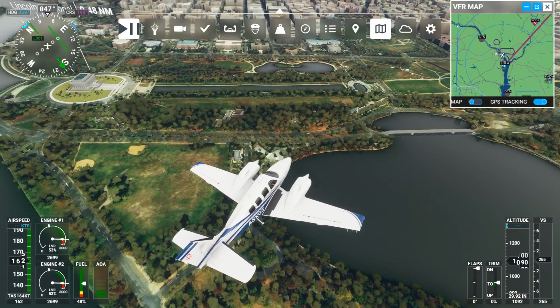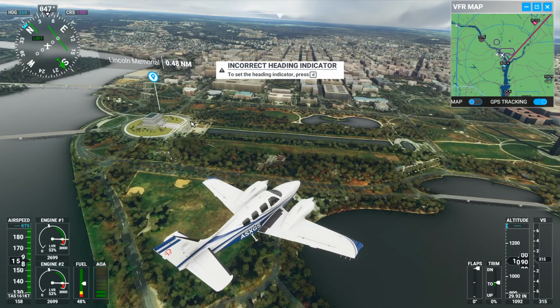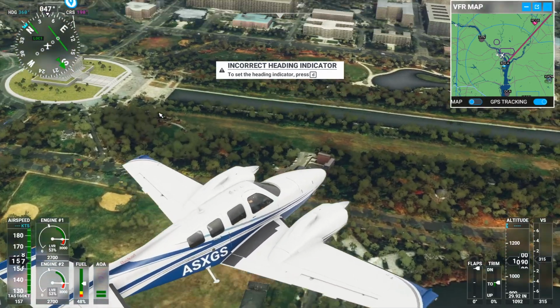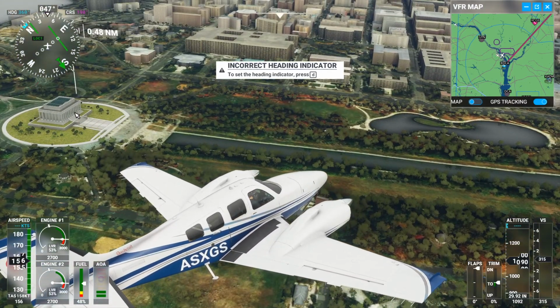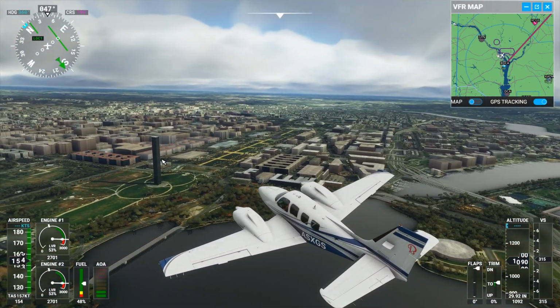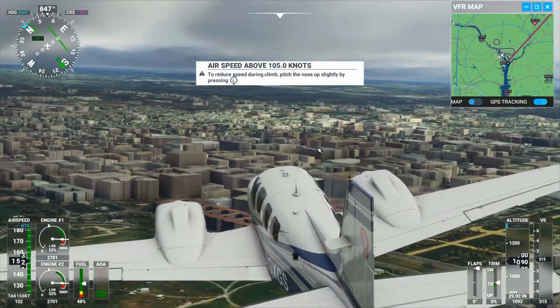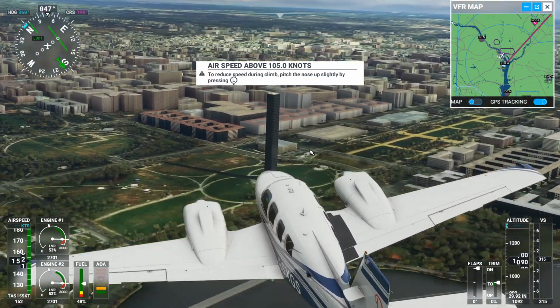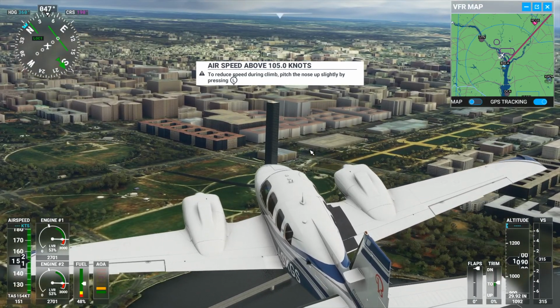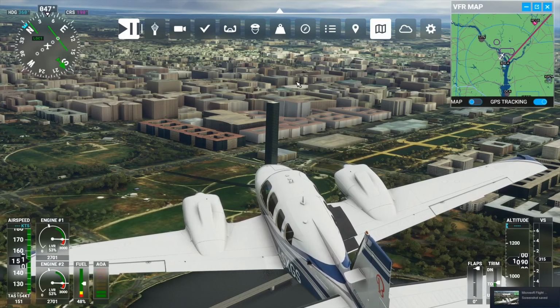We're going to take a look here. Obviously, this is the Capitol Mall. Lincoln Memorial. Very well done. Yeah, they did a good job with that. And then there's your Washington Monument. I gotta take a screenshot of that. Get rid of this crap.